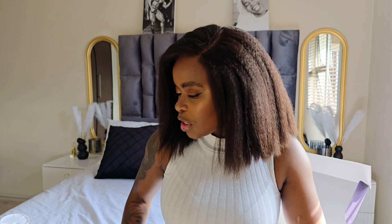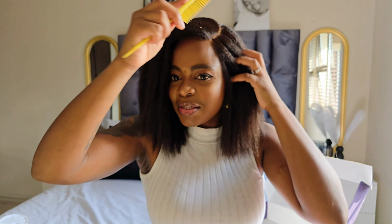I give this wig an 8 out of 10. I give it an 8 out of 10. And the 2 is because I feel like it should have a little bit more lace, but I'm not mad. Bonafide. There's very little shading on the wig. Like, there is no shading at all, which is great.